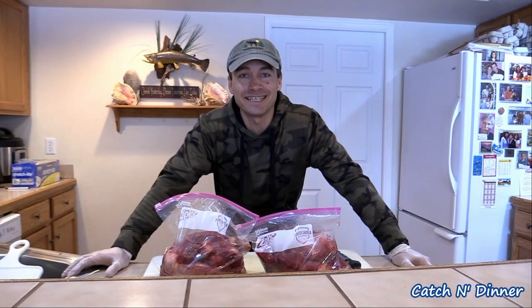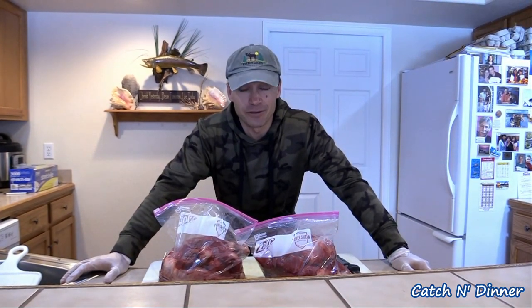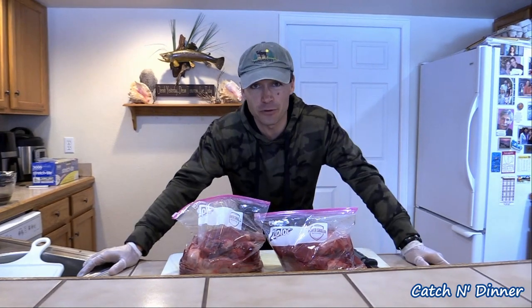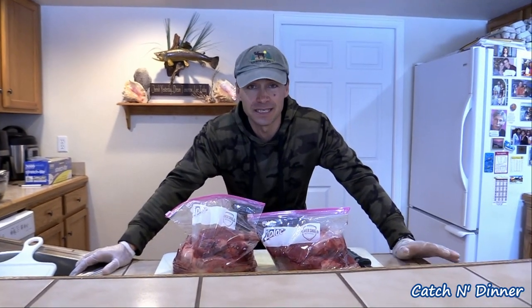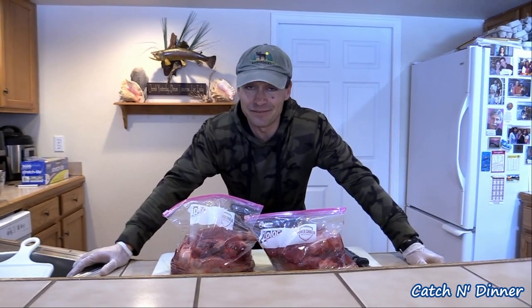Hey, welcome to the kitchen. We're about to get stewing, but first we gotta process the meat. And we got 10 pounds out of that big beaver. That's quite a bit. We let the meat age in the fridge for, you know, 4 or 5 days. Just let it tenderize a little bit. And today's the perfect day to make this recipe. Because it's cold and snowy out there, and we're definitely craving something hearty. So this stew is gonna fit the bill.